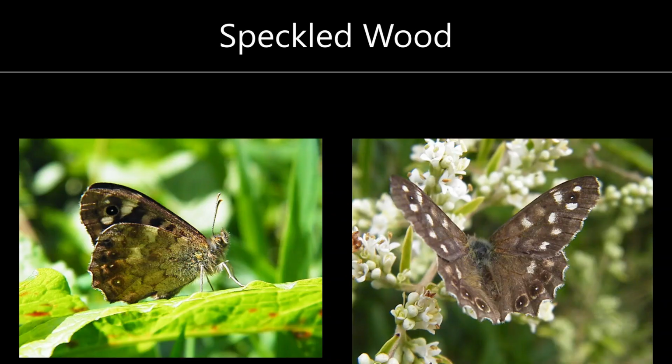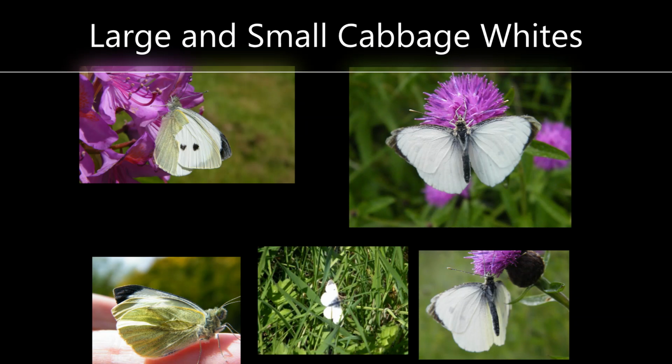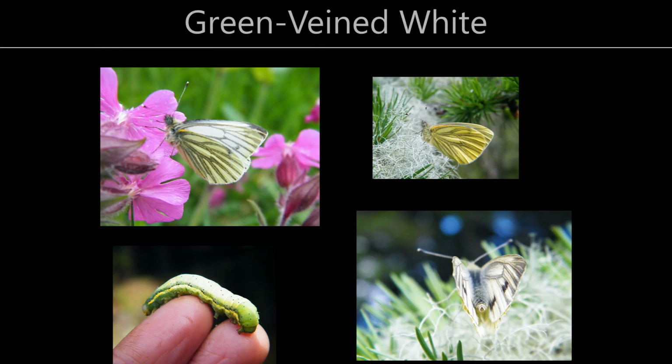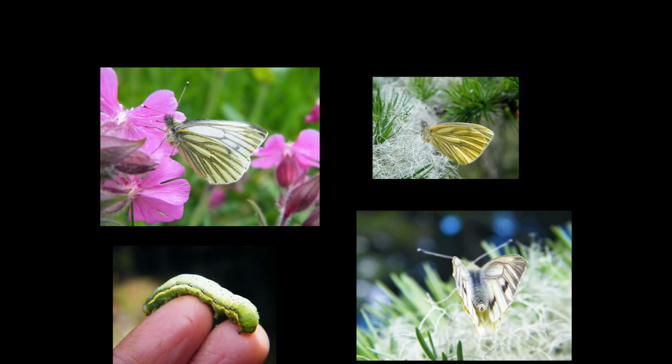The speckled wood butterfly. Large and small cabbage white butterflies are difficult to distinguish. They are named because they lay their eggs on cabbage leaves. Small whites lay their eggs in the very center of the cabbage, so they're not found until the caterpillars have eaten their way out through the heart of the cabbage, whereas the large whites lay their eggs on the outer leaves. The green-veined white is a white butterfly named for the green veins on the underside of its lower wings.